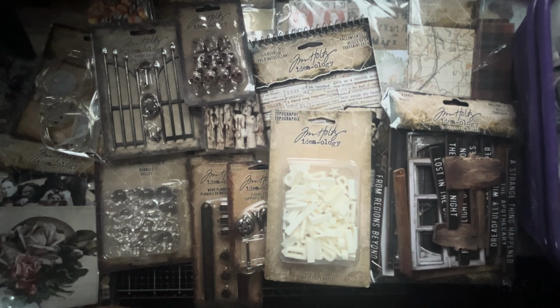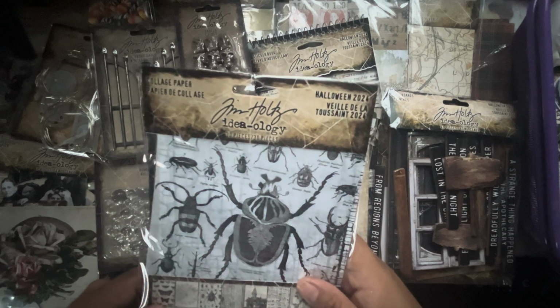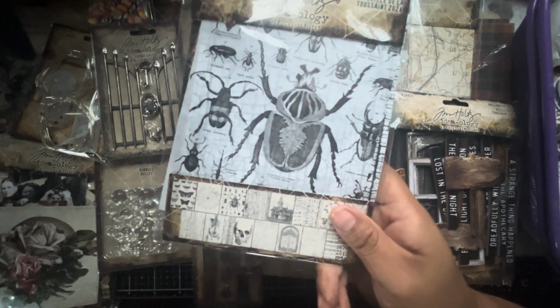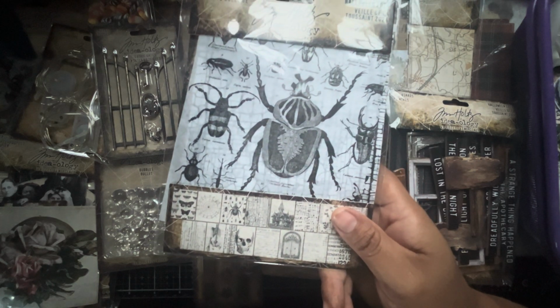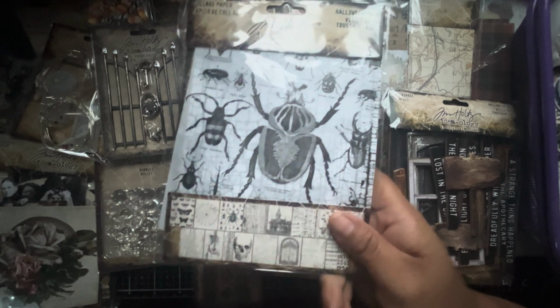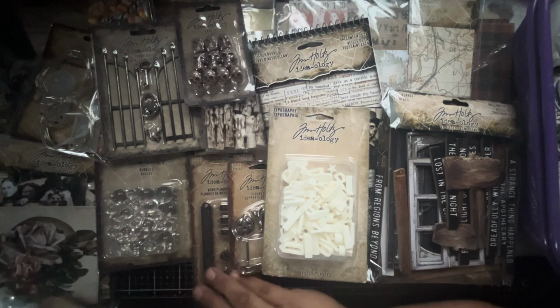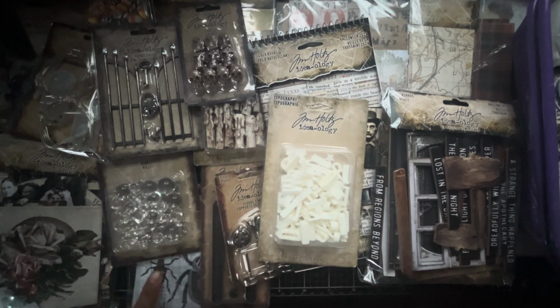Okay, now we've got some collage paper. Love it. So creepy, and these are going to be so fun. And as you'll see in the Grimoire project, these definitely are going to be making an appearance. They are fantastic.